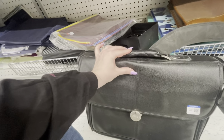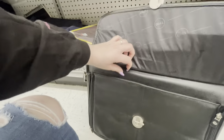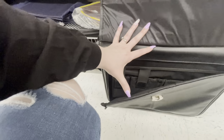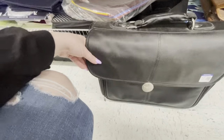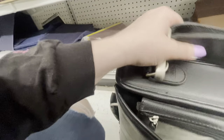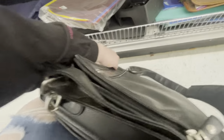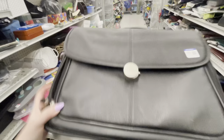And it's half price, so it is $2.50. Little like briefcase. I might look this up. It needs a little cleaning, but I wonder if this is leather. I will take a peek at what those do on the interwebs. Not bad. Okay, what are our planners all around here?